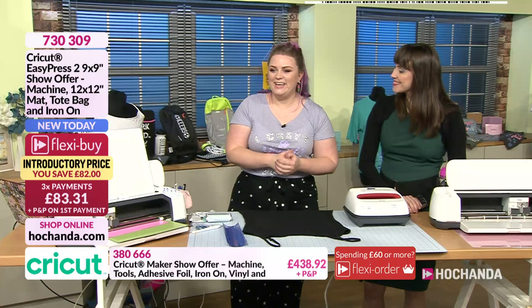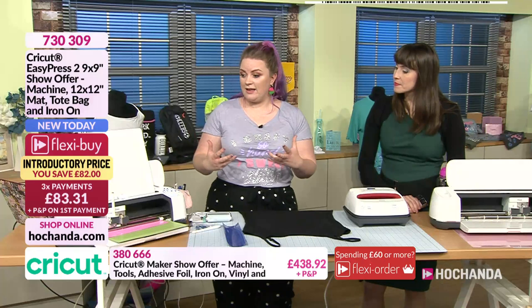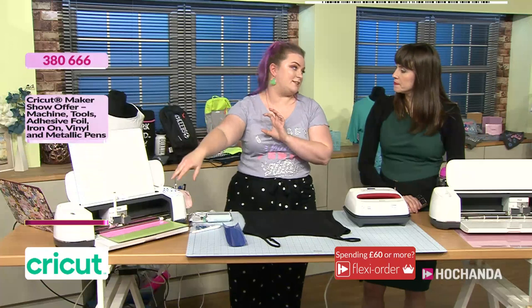And as they bring out more, they will fit this machine. So it's future-proofed in that they're not going to bring out a new machine to use an engraving tool. They would bring out a tool that fits this machine, which is really good to know.